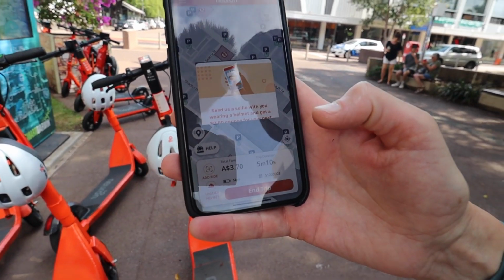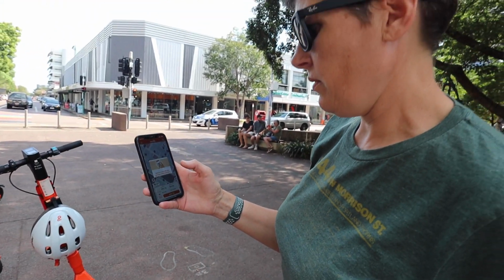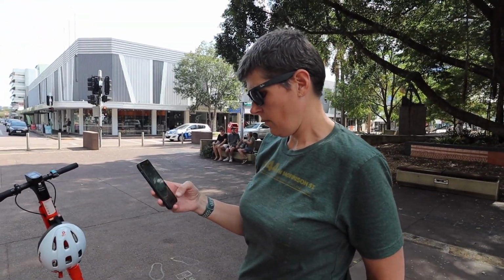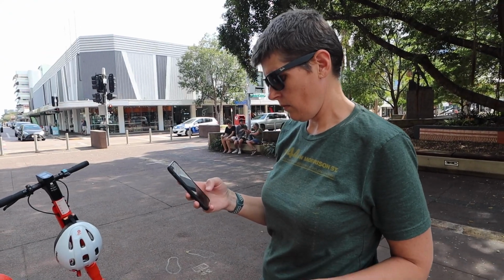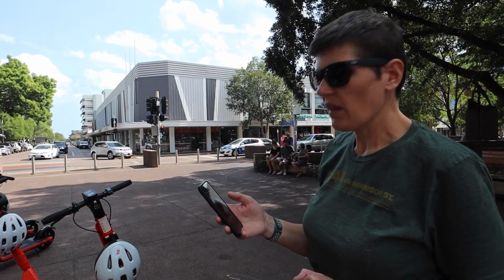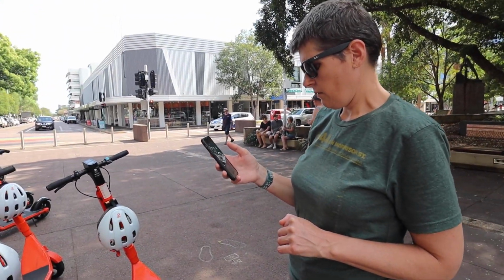So it was $1 to unlock it, and I've had it for 5 minutes, so we just end it now. But the good thing is you could literally ride it somewhere 4 or 5 minutes, just get off and leave it wherever. I like that there's not a docking station that you have to go to. Would you agree? Yes. You literally leave it anywhere. We've seen them in random places.